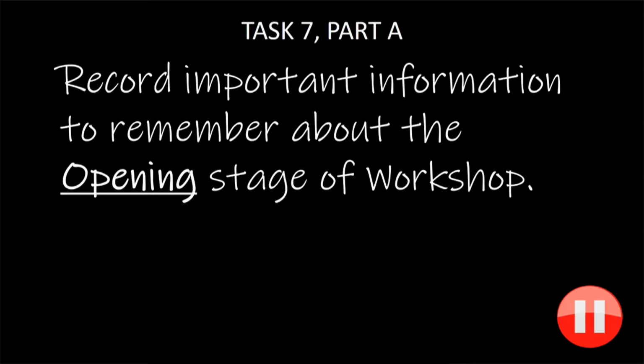You're only going to be addressing the opening part at this time. So take just a couple of minutes and capture some of those important ideas about the opening stage of workshop that you want to remember because you know you're going to be applying that to your own practice. Please go ahead and do so now.